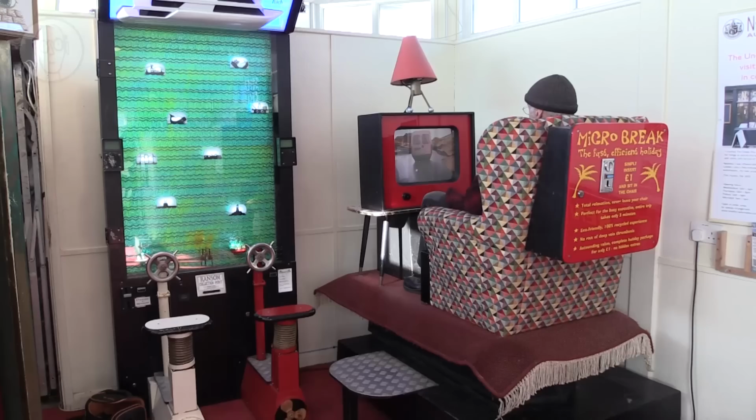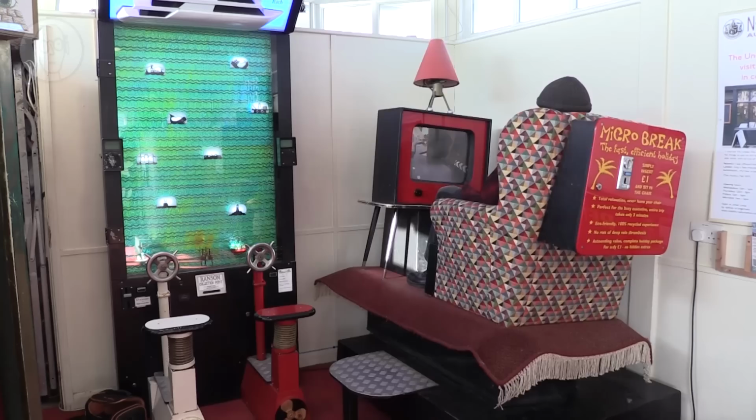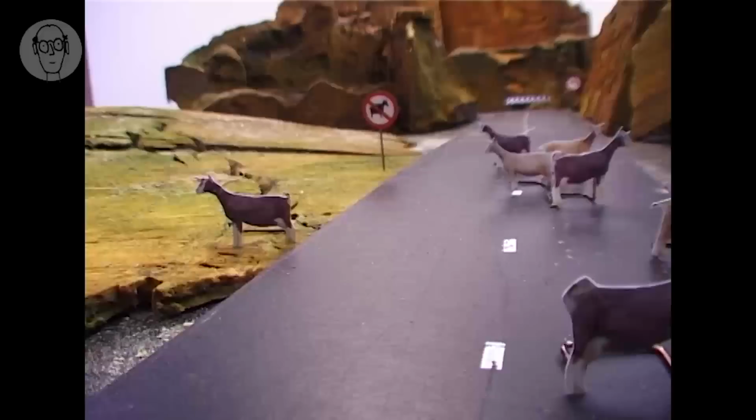Microbreak was my first machine to incorporate video. Originally, it ran on a CD player at about 350 by 290 pixels, the video CD format. One PLC output went to the play button, and a second one went to the next track button. Despite the clunkiness and low resolution, it was wonderfully immersive, and I was completely hooked.